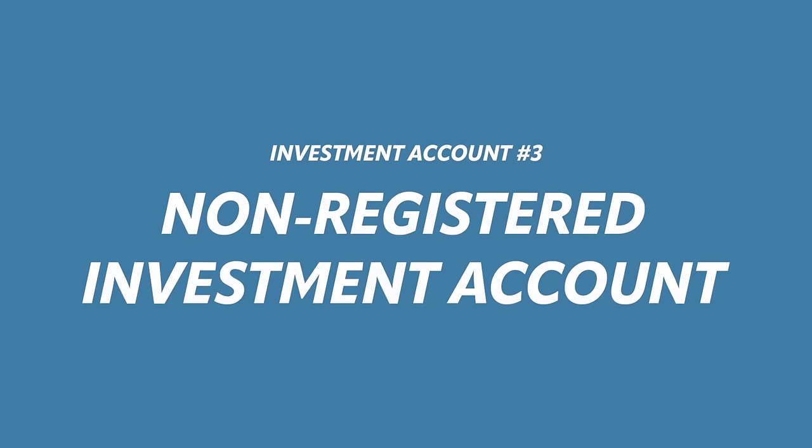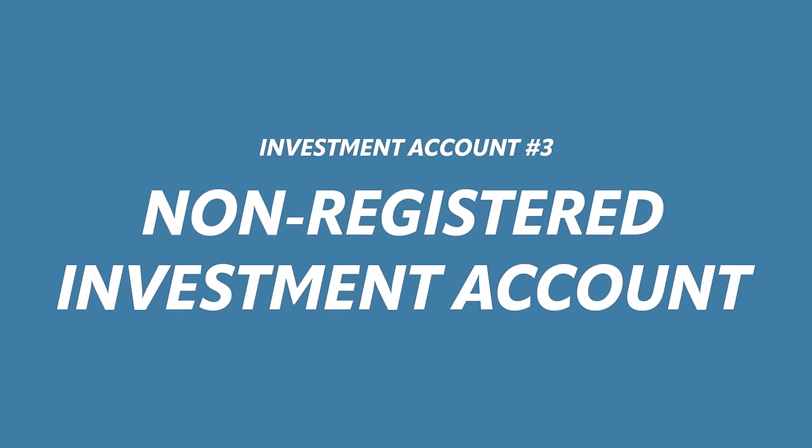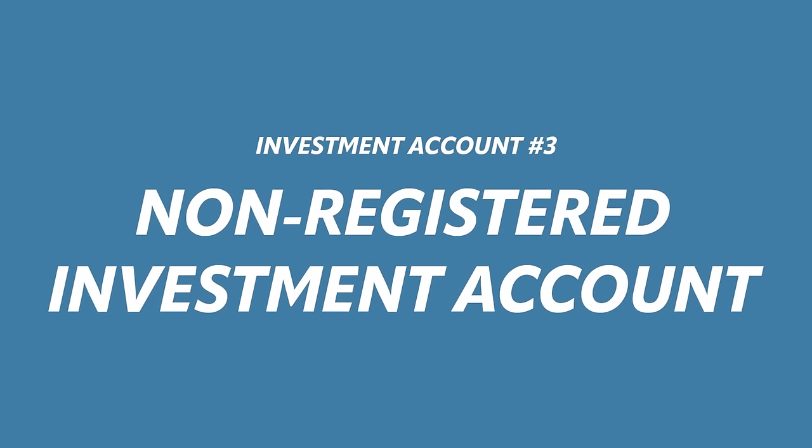The third most common account is your non-registered investment account. And this is likely you've maxed out your RRSP, you've maxed out your TFSA, and you still have extra money to save. Maybe you received an inheritance or a big lump sum, severance, something like that, and you have that extra money to contribute to an investment, but you have no contribution room. That's where you use a non-registered account.